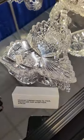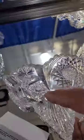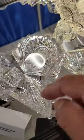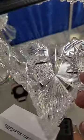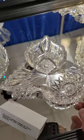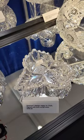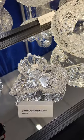Here's a great novelty. It's a very unusual nappy or olive dish, and it's three distinctive different sections. It's signed Clark. I didn't realize that at first, and then I actually found it in the catalog. And it is $1.95. That's a very unique small piece.